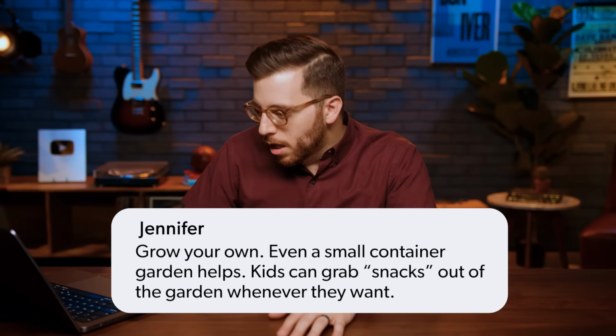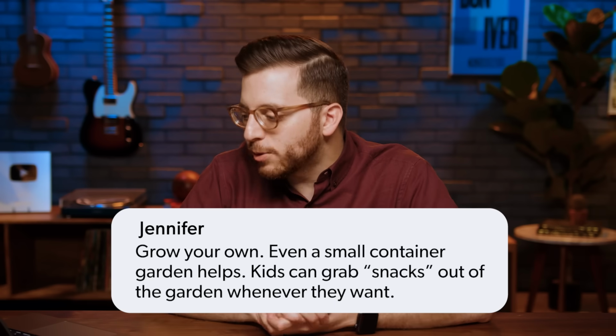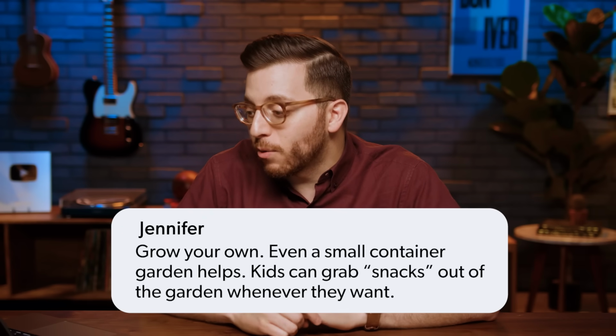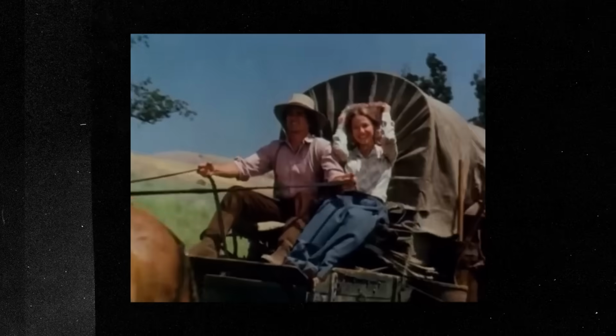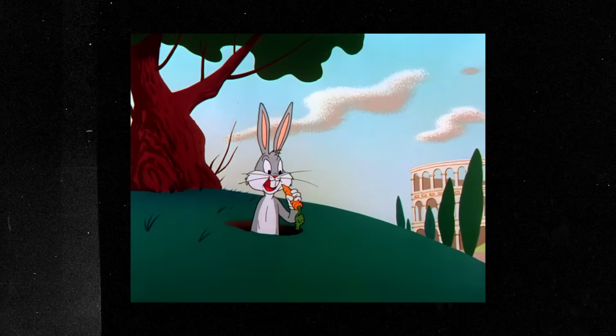Jennifer said, grow your own. Even a small container garden helps. She said kids can grab snacks out of the garden whenever they want. All right, I like this little house on the prairie, homesteading kind of life you've got. I don't personally have a garden, but this sounds like an idyllic life to me. You know, just walking outside, yanking up a carrot to munch on Bugs Bunny style. I think we gotta go back to that. And if there's an apocalypse, I'm going to Jennifer's house. She's gonna be all right.